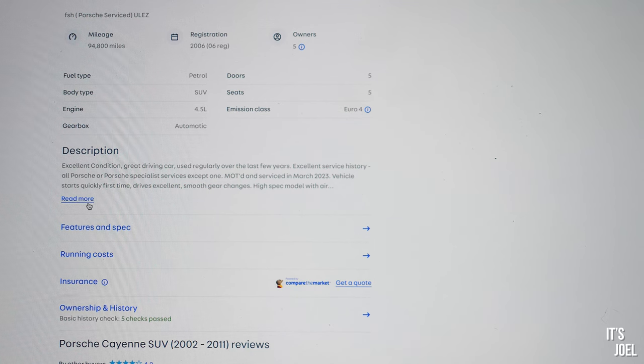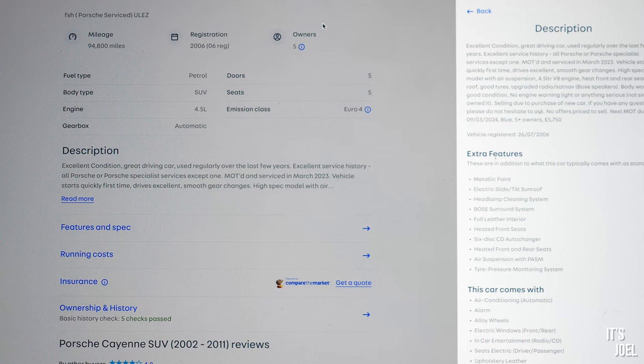They're pretty reliable. There's various things that can go wrong, but again, every single car has got common issues. Some are more expensive to fix than others, some are more catastrophic than others, but I'm just never put off by anything that has issues like that. And you know, the worst case scenario is it breaks and you have to get it fixed. This one, great driving car, used regularly over the last few years. That's a good thing.